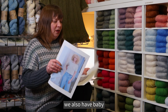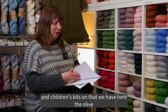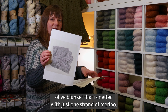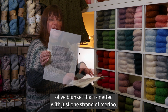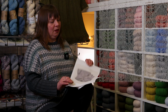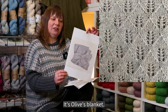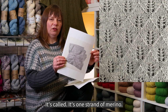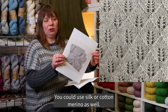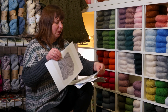We also have baby and children's kits. We have here Olive's blanket. This is knitted with just one strand of merino. So we have children's and baby kits on the website as well. Here is a lovely wee blanket. It's called Olive's blanket, and it's one strand of merino. You could use silk or cotton merino as well, but the kit we have put on is in the merino.